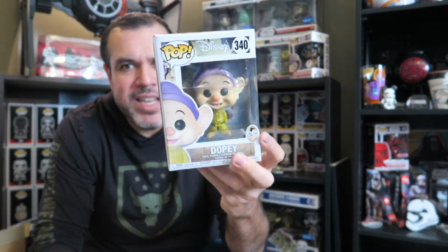And I read the description, and it didn't say possible Chase variant or anything like that. It just said Dopey Chase variant. And so, sadly, not a Chase. Wah, wah. Alright, I think I have one more thing to show you guys.